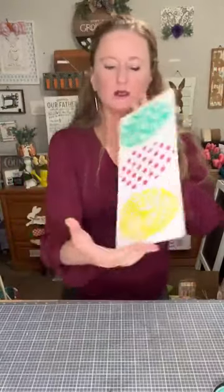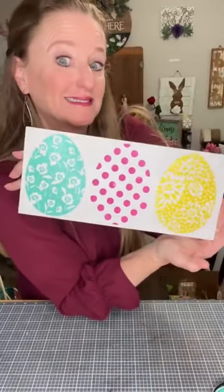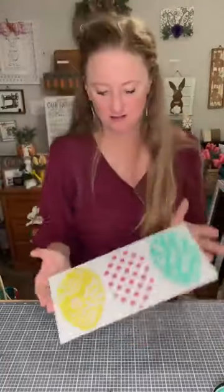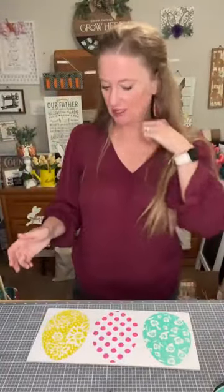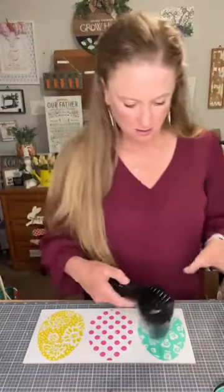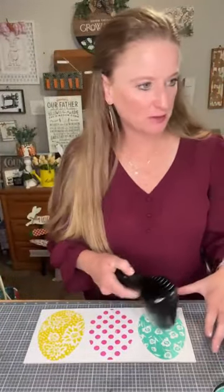Okay, and here's our eggs. Aren't they pretty together? I love these colors. I love it, love it. All right, let's try this.